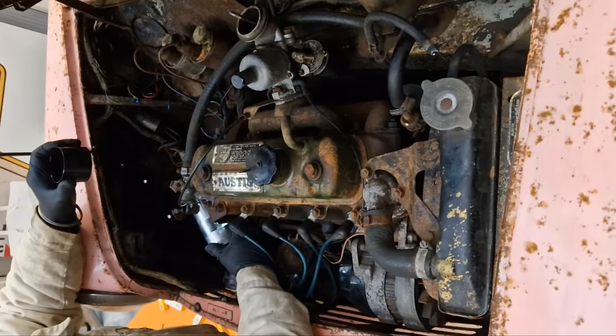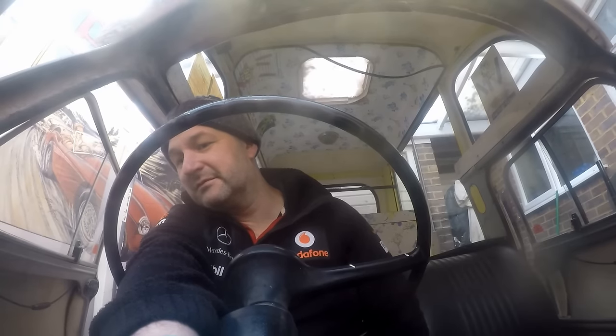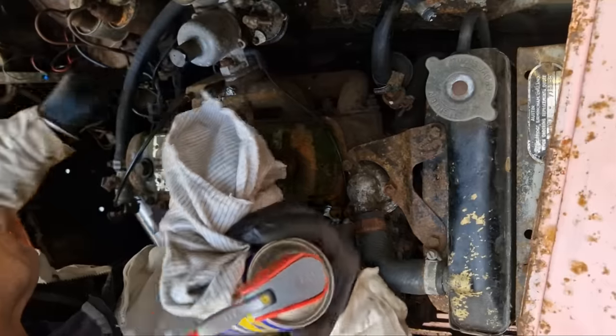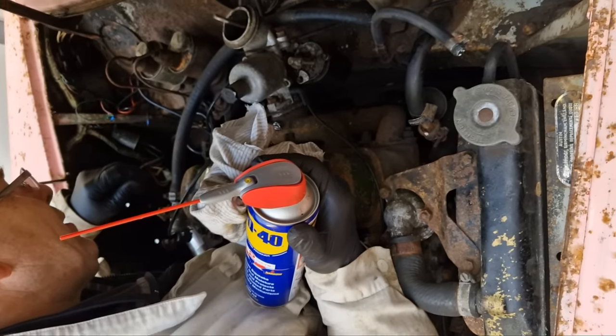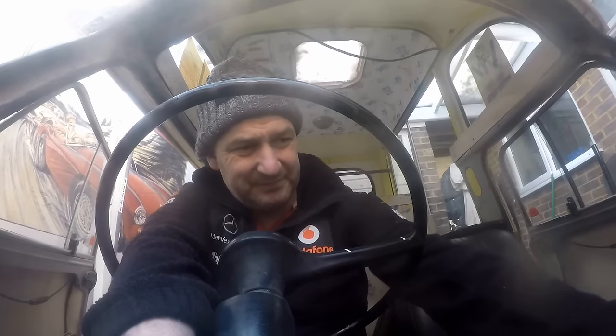One more time? Yeah. Push the throttle down, just see if the throttle works. The throttle didn't work, it was very, very sticky. Good job we weren't driving this. Let's just put a bit of oil on the throttle cable, or WD-40 or something. Go on, work the throttle up. Oh, my finger's gone. Right, try the choke as well. I can't even move it. Hang on.